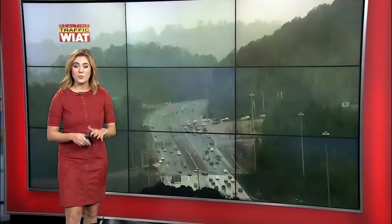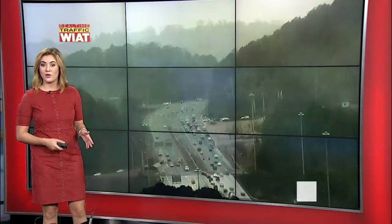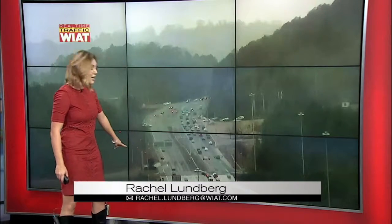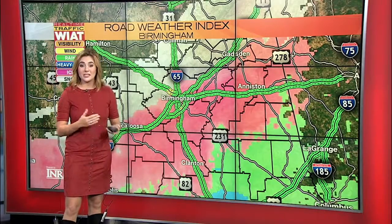This afternoon, it's pretty clear of two things. One, that it's dangerous to be driving right now, and two, that we haven't seen the worst of it, but people are out on the roads. This is a live look at 280. This is looking back from Grandview Medical Center towards the Summit. So Summit Boulevard here, Interstate 459, the bridge is definitely dangerous to be driving over even right now. All of our interstates and highways in central Alabama showing that it's slippery and wet.